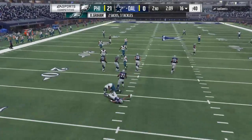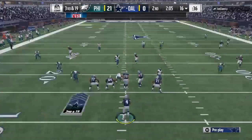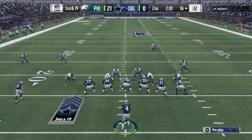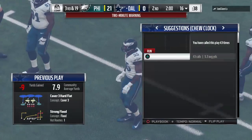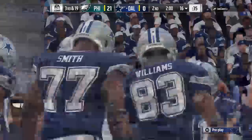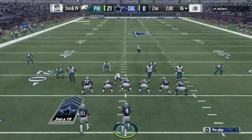To throw is Prescott. Pressure comes, and down he goes. The Eagles get there for the sack. Brandon Graham in there to pick up his second sack now of the afternoon. 2 minutes to go here in the first half. We're back to Arlington right after this timeout.